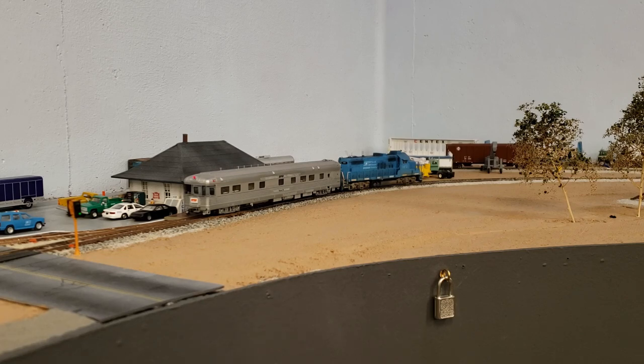I think this can definitely be considered for any small switching layout and shouldn't be overlooked at all. And it keeps the interest. I think small switching layouts are really good because you can really pay attention to the freight operation, which I like. You don't have to get into some of the other things like super long trains, which require a lot of investment. But doing something like this still increases the variety and adds some more interest.